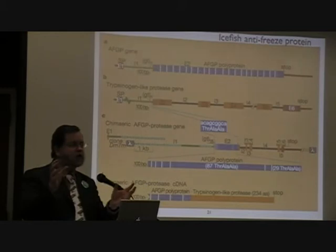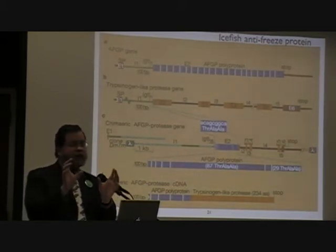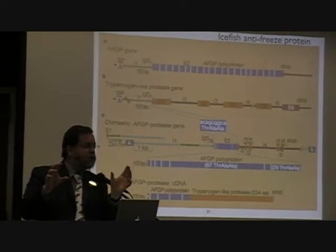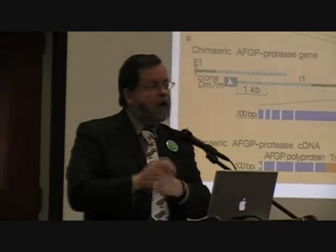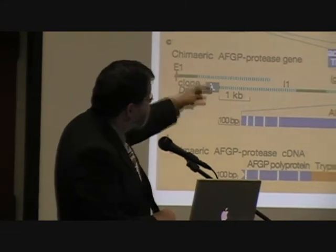Well, one common process, you get duplications of genes. And so there was an ancient duplication that produced a copy of the enzyme, and then mutation could modify the copy, leaving the original intact so it could still digest stuff. And this kind of duplication event occurs all the time. And one other cool thing they discovered in this fish genome is this third one right here.